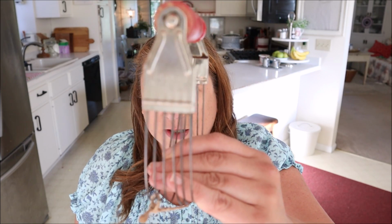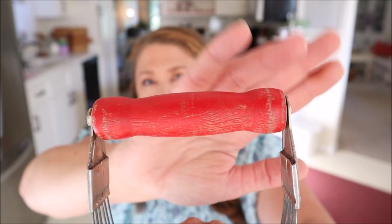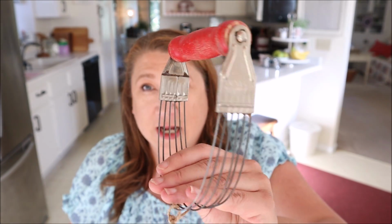All right, so the next thing I found was a pastry cutter and it looks like this. Look at that nice red handle. Oh my goodness. This one does have a wood handle and I think it is so cool. I cannot wait to use this in my displays. I think it is going to be so cute. And then I found two more. Can you believe this? I told you, I found a lot.